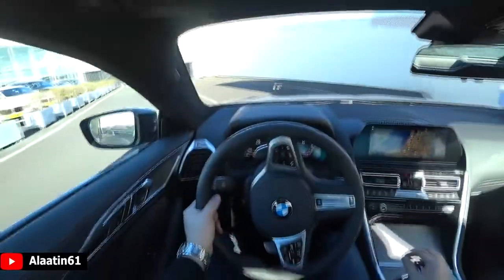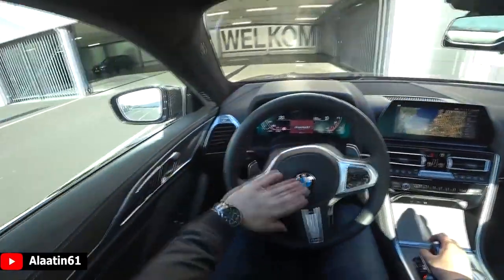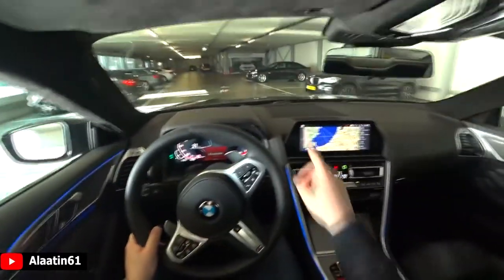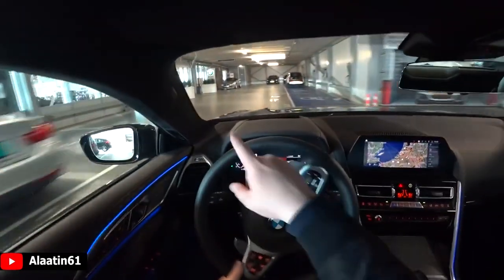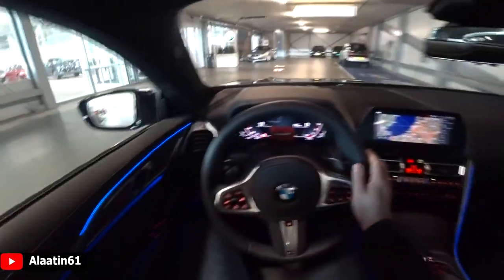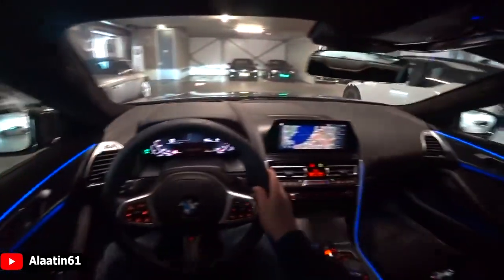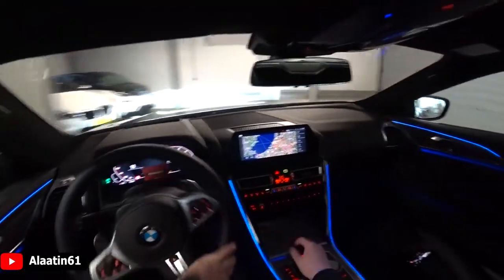We are now in Rotterdam, the Netherlands, Bremen BMW. That's my own car, by the way. Beautiful Z8 available there. Fantastic people at Bremen BMW.